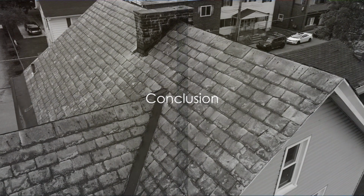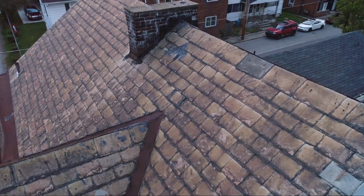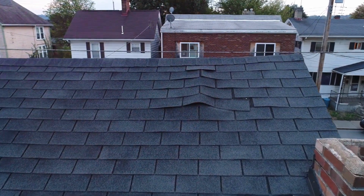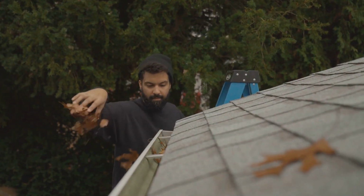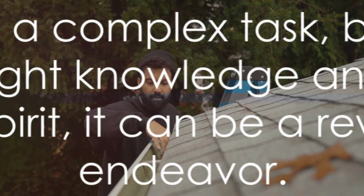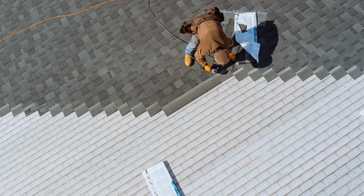And that's a wrap on the roofing process. We've journeyed from the initial roof inspection through the meticulous selection of materials, the careful removal of old roofing, the installation of underlayment and water barriers, all the way to the final inspection and cleanup. Not forgetting, of course, the all-important maintenance tips to keep your roof in top condition for years to come. Roofing is a complex task, but armed with the right knowledge and a touch of DIY spirit, it can be a rewarding endeavor.